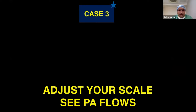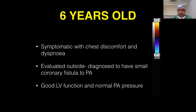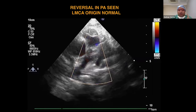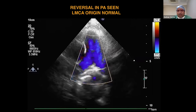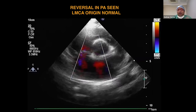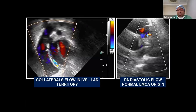Adjust your scale. This is a 6-year-old with just discomfort and dyspnea, evaluated outside: small coronary fistula, good LV function. You can see the LMC origin is very much normal. There is a diastolic flow in the PA. But as you decrease the aliasing and decrease the scale, we see a lot of collaterals in the LAD territory. So with normal LMCA flow, there are collaterals in the LAD territory, although the LMCA was normal.